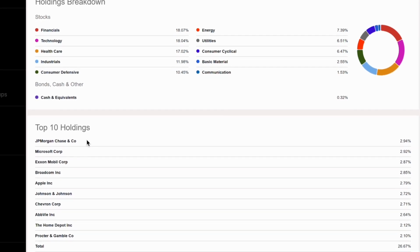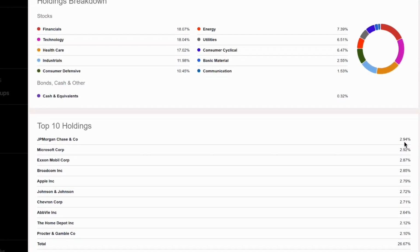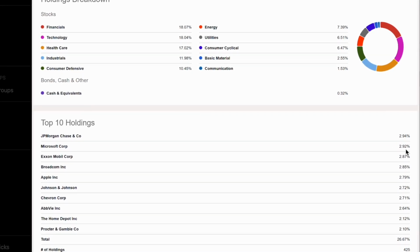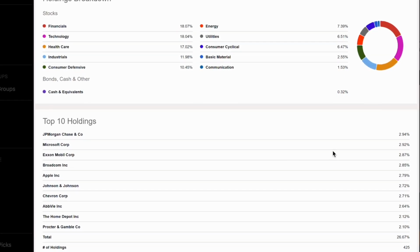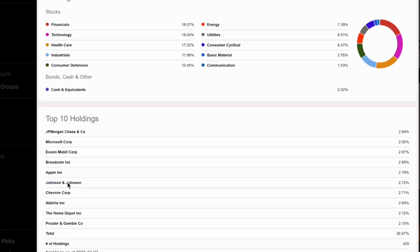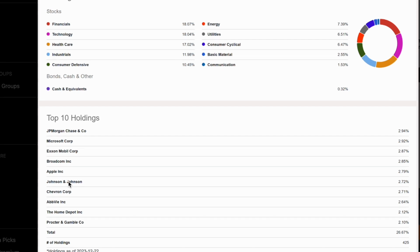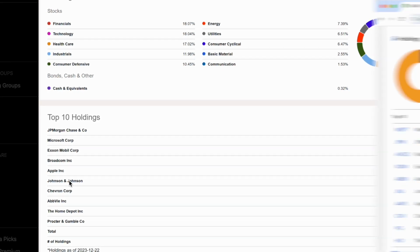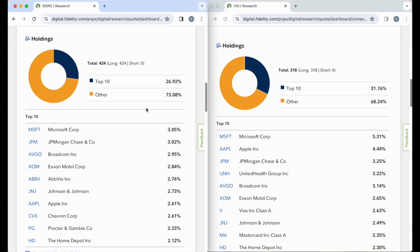Let's look at the top 10 holdings. JP Morgan is 2.94%. Microsoft is still in there, but at a lesser percentage of 2.92%. Then ExxonMobil, Broadcom, Apple, and Johnson & Johnson. As you can see, there's a different composition here, but we'll break it down further on Fidelity to get an in-depth look. So I brought up the composition.